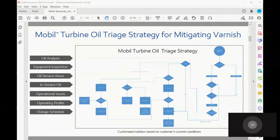Then also understanding the oil service hours, because we have an idea of how long oils last until we start to see some potential issues. And it's really oil dependent. Then we ask about what is the in-service oil. We ask about operational issues, whether they were having sticky servo valves, elevated bearing temperatures, hydrogen seal issues, those types of things. Then we ask about the operating profile, the cyclical turbines versus base loaded turbines. And lastly is the outage schedule, because this helps us determine the best path forward.